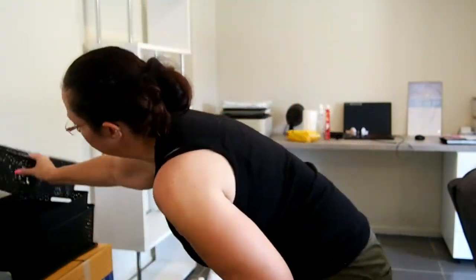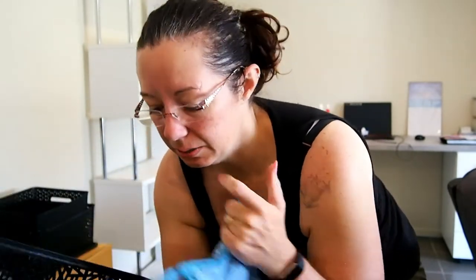Okay, so I've just taken everything off the shelves and somewhat organized it. Now I'm just going to use a bit of a duster, give them a wipe down, and then I'm going to grab these black baskets and try and see what I can put back on the shelves.